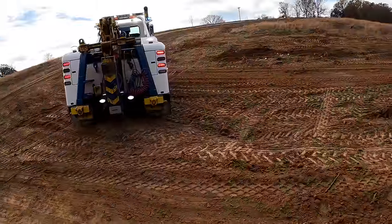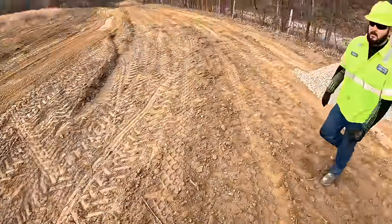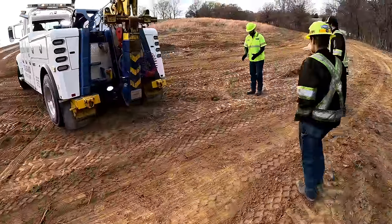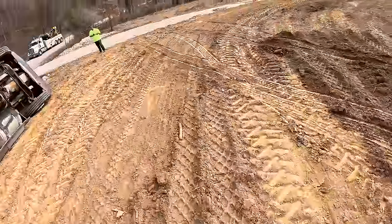But I want the spades so that they dig down in here. Use that embankment to our advantage. Exactly. Right. Yes, correct. That is correct.